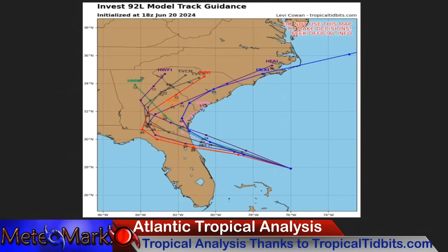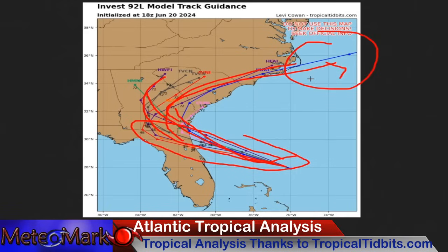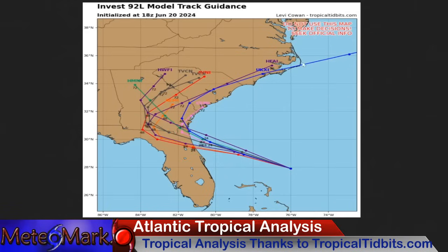And here's our model plot here. You can see, look at this. It's a very tight range. That bend in the models here, bringing it to northeast Florida, southeastern Georgia, and then bending it northeastward. That intensity scale would be increasing this over the Atlantic, so well off of the East Coast.